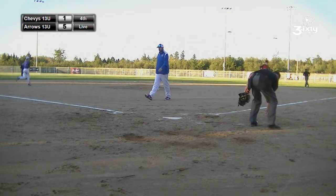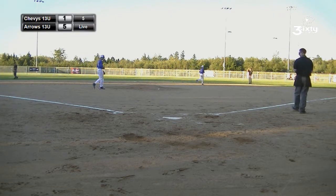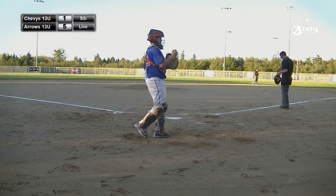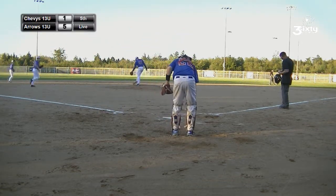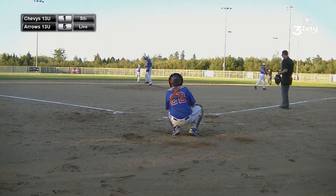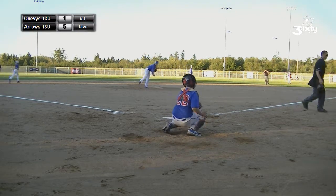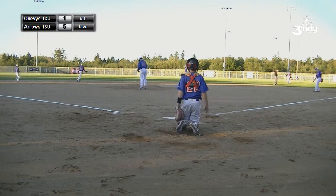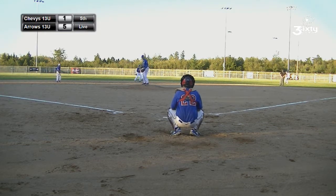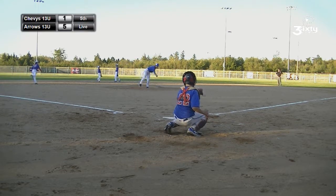They get 1 run on 2 hits, no errors, and 1 runner left on base. Through 4 complete innings, the Dartmouth Arrows lead the Summerside Township Chevys by a score of 5-1. Summerside Chevys, 1. Due up in the top of the 5th, it'll be Tucker McDonald, Seth Bulger, and Grayson Arsenault. And again, we'll take a quick look around the field to see if there are any defensive changes.